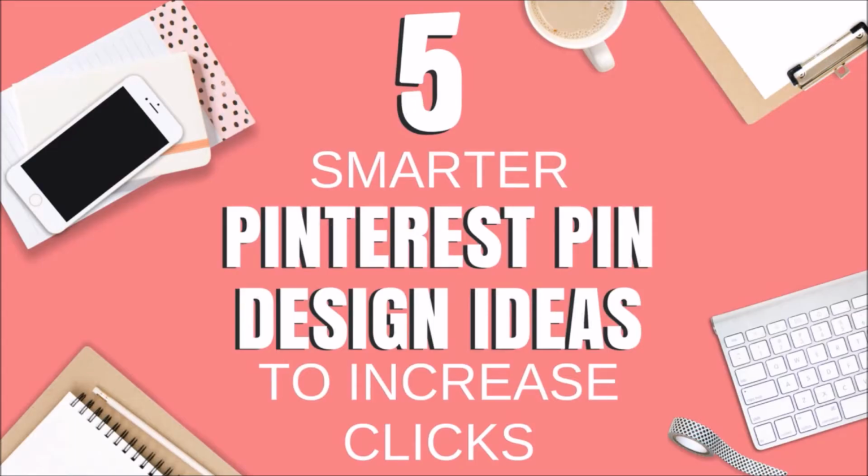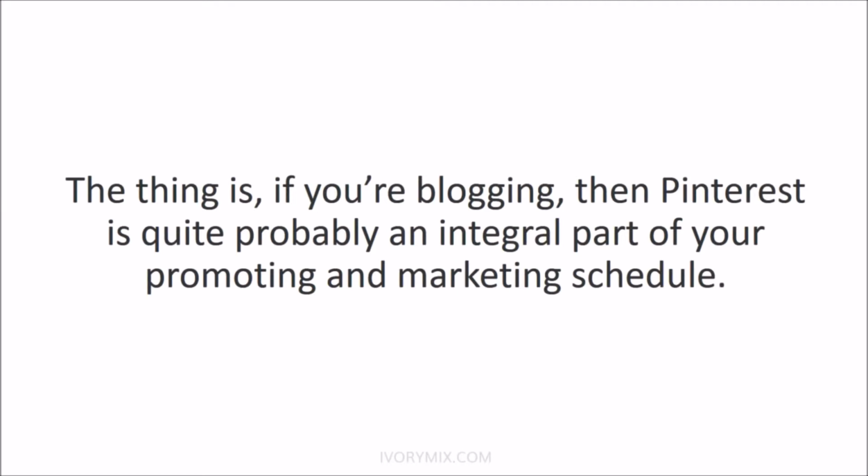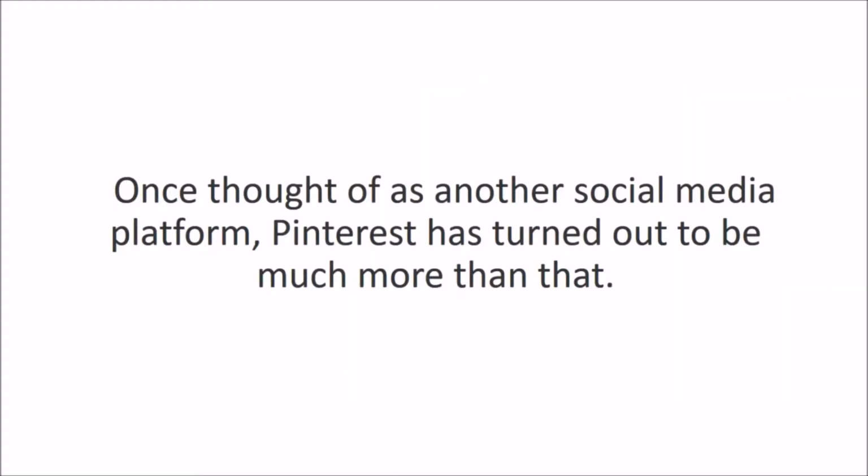All right, so let's talk about 5 smarter Pinterest pin design ideas to increase your clicks. It doesn't matter if you're a novice blogger or have been blogging since the internet came on a disc. If you can remember that, then you are as old as I am. The thing is, if you're blogging, then Pinterest is quite probably an integral part of your promoting and marketing schedule. That's why having a distinct and beautiful Pinterest pin style is important, and why you're reading this article or watching this video right now. Once thought of as another social media platform, Pinterest has turned out to be much more than just social media.